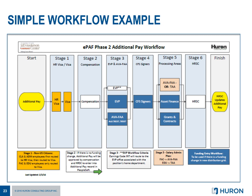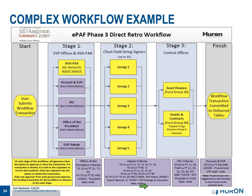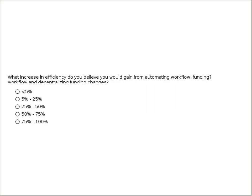So where we took something that in the legacy system was a very manual process of figuring out who had to sign off on something before it was considered complete, we automated it, put the logic and the rules in workflow, and had it going forward. This is a more complex example of a workflow for direct retros, which Chris is going to walk through in a minute, that shows that we were even able to refine some of those criteria by fund group and fund type. We have another polling question coming up for you.